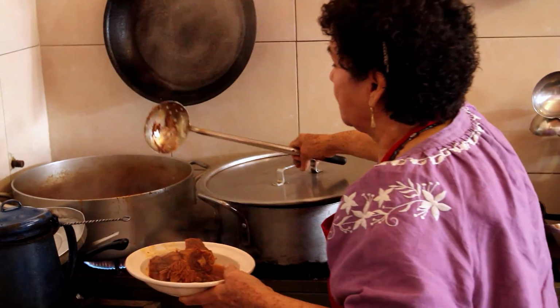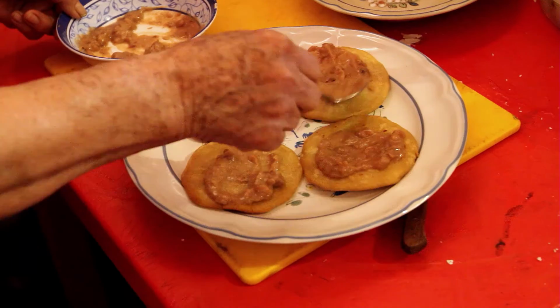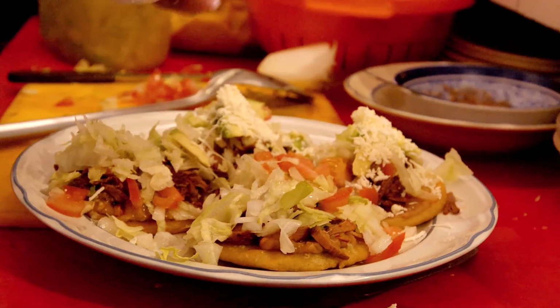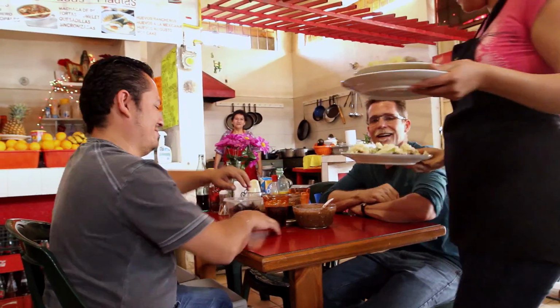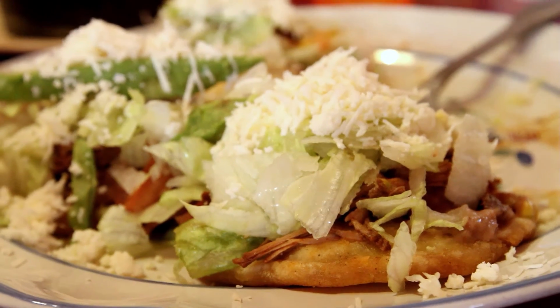Hugo got the caldo de res, the beef soup with hearty shank and vegetables. I got some sopes, the little masa boats that were filled with shredded beef and beans, cheese, lettuce, tomato. Solid, good food. Ay, qué bonito. Muchas gracias. Wow. Espero que tengas hambre. Okay. Provecho, Rick. Provecho.